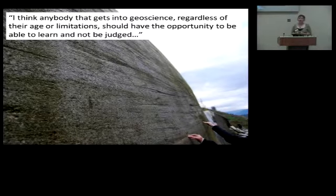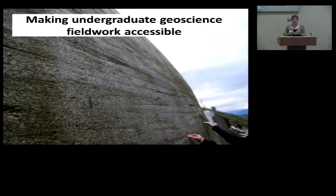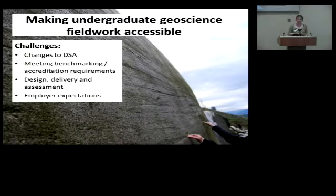And I just wanted to leave people with this particular quote, because for me, this really sums up why I think it's important that the Geological Society have signed the Science Council's declaration, and why it's important that we brought a group of people here today to start this conversation about making fieldwork accessible within the UK and at a whole range of different levels of education. Because everybody does have the right to an opportunity to learn and not be judged, particularly in relation to disability.